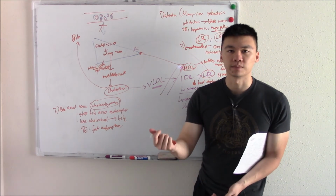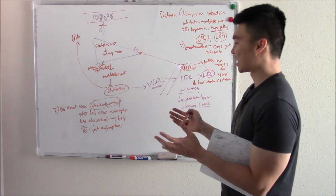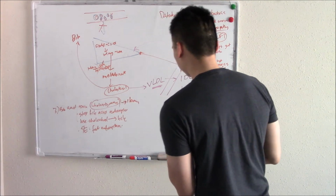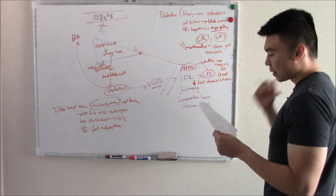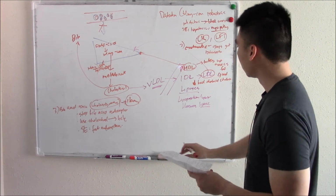And then they'll flip the script and ask you where bile acids are reabsorbed. And you're like, oh, wait, what? I wasn't expecting that. Where are bile acids reabsorbed? That'd be your ileum. Okay, that's where it takes place. So you gotta be on your toes when they ask these questions. They can really throw you a curveball. Just be on your toes. Ileum.